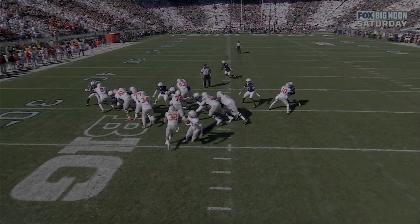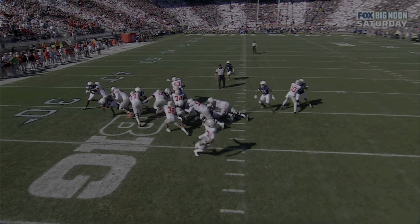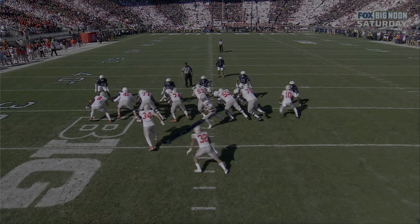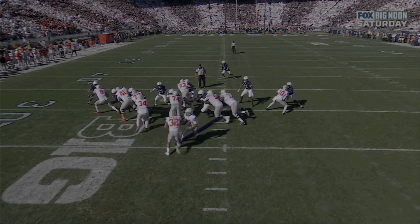So it is a run into the boundary. They do it a lot. I think they could benefit from doing more play action, but I don't think this play is a negative play simply because they decided to run the ball into the boundary. I think it's a negative play because you had a couple of miscues, things that could be cleaned up a little bit, which again speaks more to execution than anything else. But you're talking about a matter of inches here.